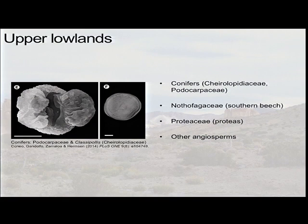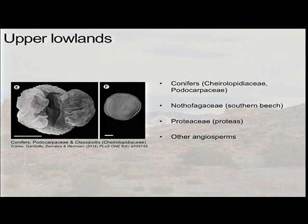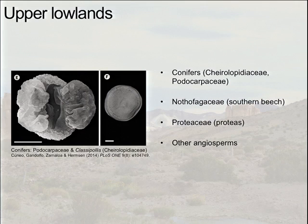We have conifers, so Chiralopediaceae and Podocarpaceae are two of the conifer groups we see. Nothofagaceae, so Nothofagus, of course, is the famous southern beech. Something expected in the southern hemisphere. We have Proteaceae, which is another angiosperm family, and then other angiosperms.